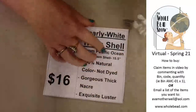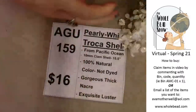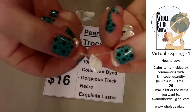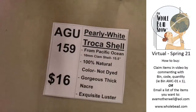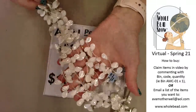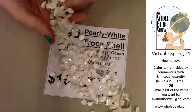Okay, and here we have, I know I'm showing the whole clumps here, but they're sold by the strand. This is a 10 millimeter clam shell design. This one is AGU 165, $16 for a 15.5-inch strand.